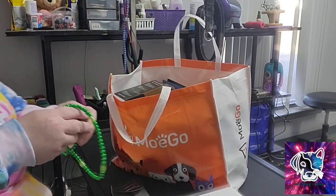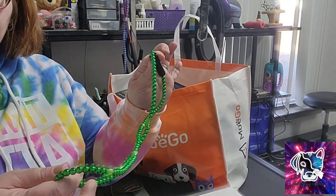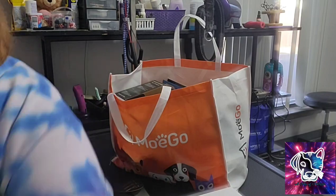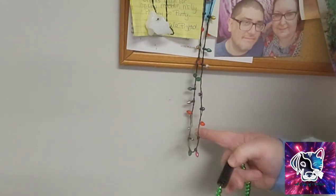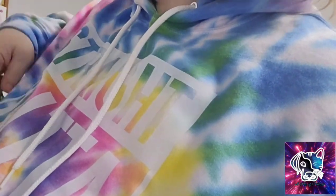These are some cool beads that I got from Precision Sharpening and they just light up. I'm gonna add them to my little beads because I have little Christmas beads, and I have little Halloween beads, and now I have St. Patty beads. I just gotta figure out where to put them. Okay, we'll put them right there. Okay.